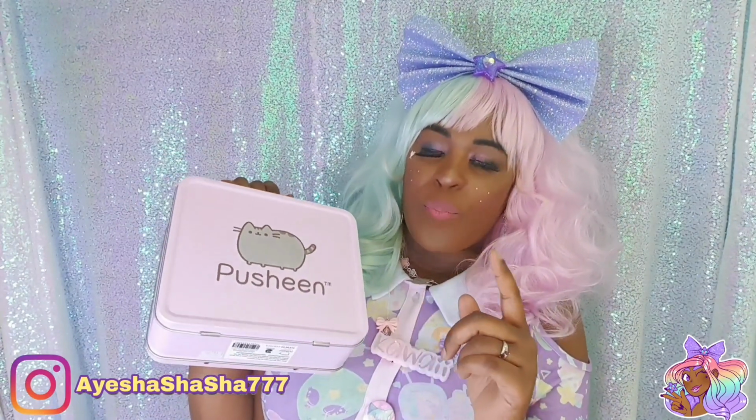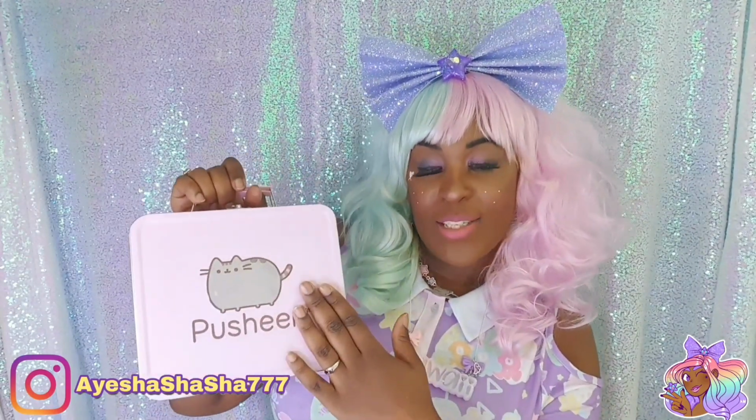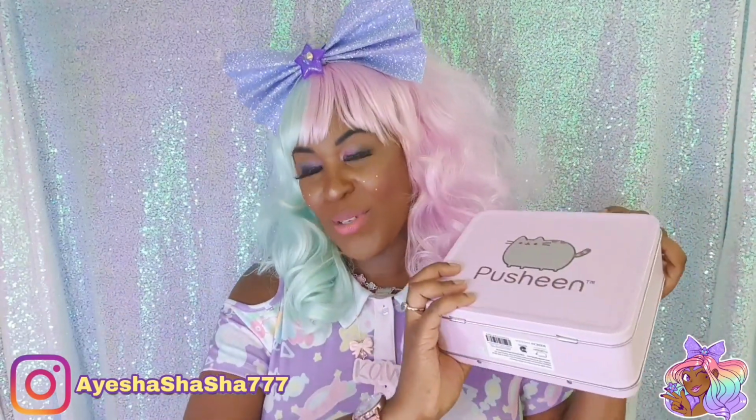But yeah, I absolutely love this tin. They have it in mint as well. And they also do it when you buy the crochet kit. They also come in one of these tins too, but I just got the normal lunchbox one because I have a habit of just buying lunchboxes and using them as actual bags. I used to rock this one out, but now I use it in my room. So that's why it wasn't up on the wall.